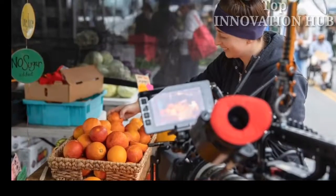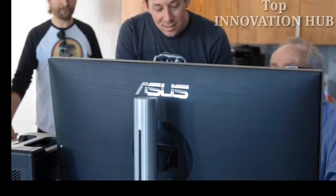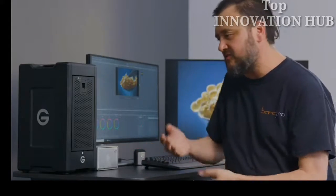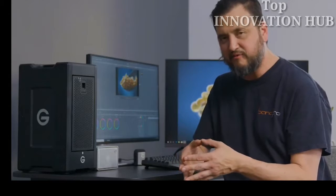Filmmaking's a collaborative process, and oftentimes you're working with an editor, a director, and a colorist, and sometimes they're all in different places. You're able to share data, view it in calibrated environments, access it at vast speeds, and all this really helps the collaborative process.